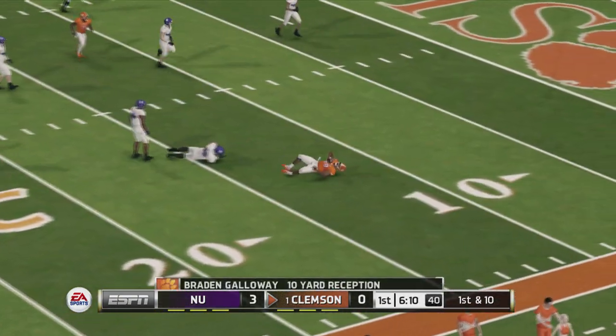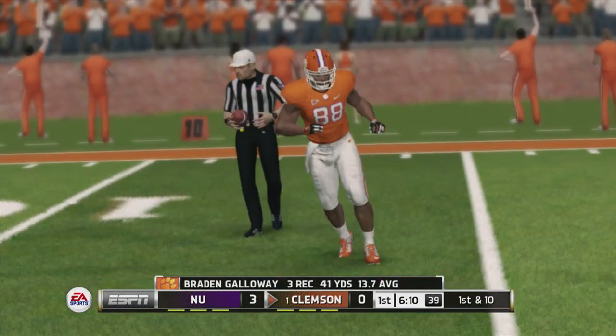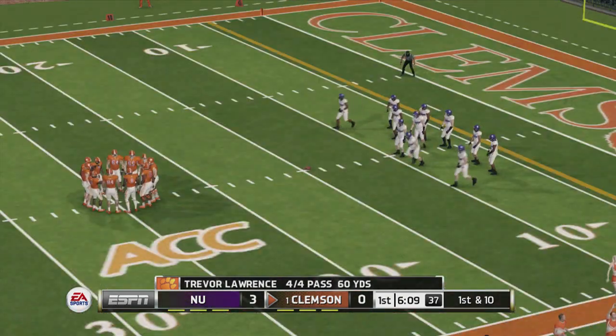Tight end's got another one. And they make the stop at about the 15-yard line. Man, that is a great call and a big game, especially on an early down.